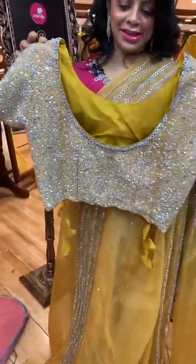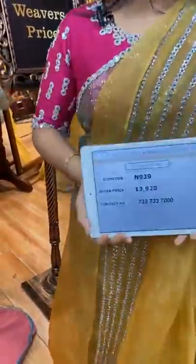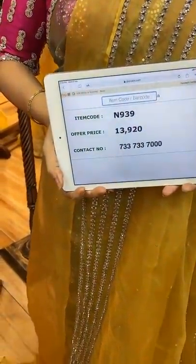Yes, and Devi Garu, I'll be showing you. Very pretty yellow color, beautiful kora, all over sequence work achindi, and beautiful floral lines. Chala pretty, and this is a pallu, running pallu, ended up with floral border. And this is the ready made blouse, complete sequence and floral neckline, back and front complete work with beautiful tassels. And the saree pricing 13,920. It's a purely party wear saree.